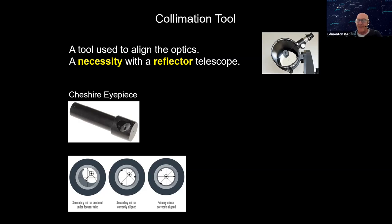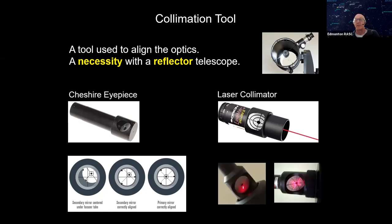There's also a shiny fancy kind called a laser collimator, which uses a laser to do the same thing. You put that in the eyepiece and you turn on the laser and you're looking at red dots from the laser and where they fall on the primary mirror and where they come back, as you can see on the little box, back to the laser. They work on a similar principle. You're letting the laser do the job.